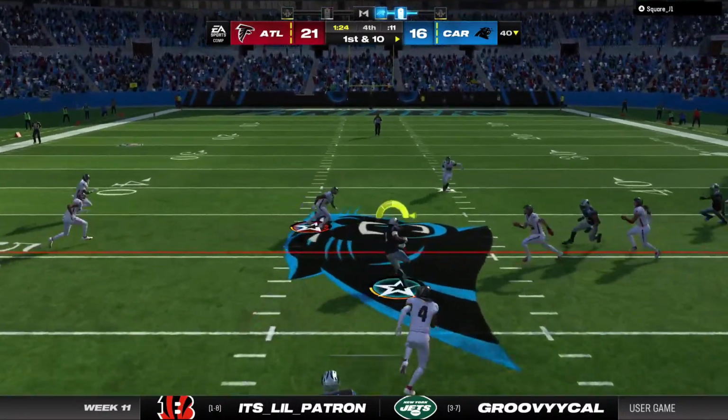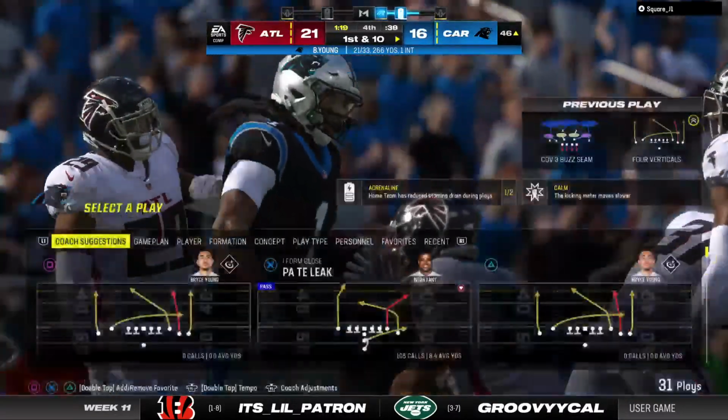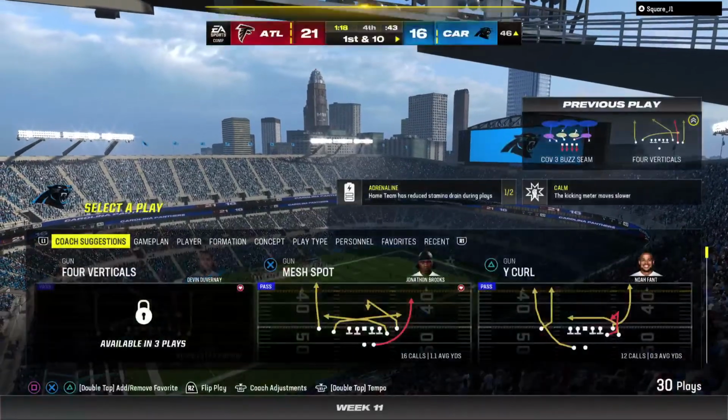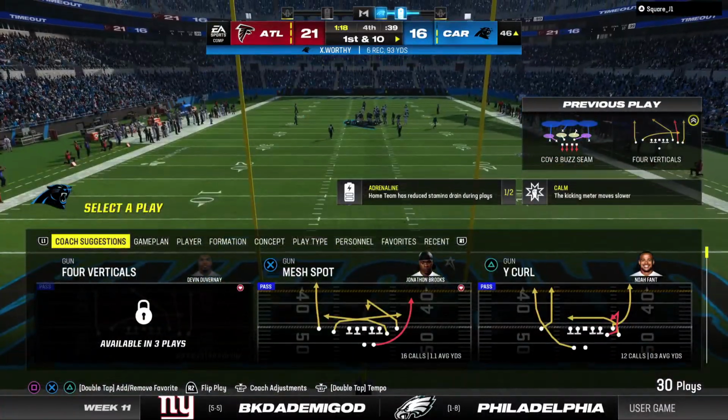Young. McKinnon here, it's complete. And he'll be taken down before he works it past the 50. Now the Panthers are going to use the first of their timeouts as they head to the sideline and talk over what to do next.